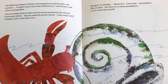It looked, well, a little plain, but sponges, he thought, barnacles, clownfish, sand dollars, electric eels. Oh, there are so many possibilities. I can't wait to get started. The end.